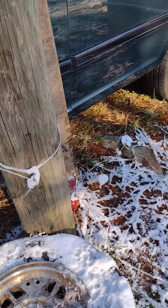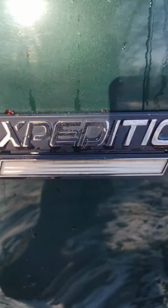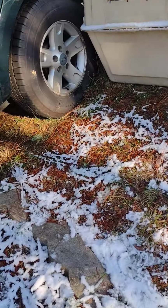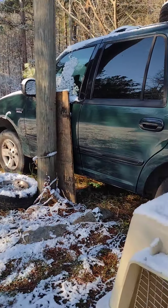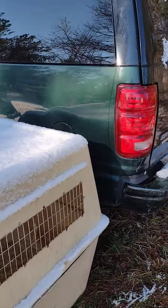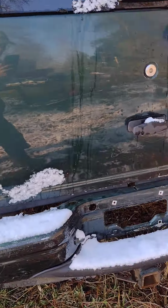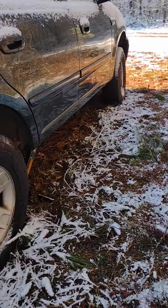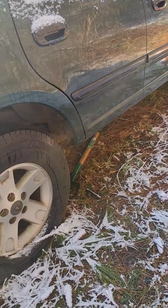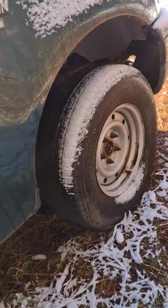Replace them. Now this is an XLT, or the computer says an XLT, but don't say it there on the badges. But the paint color is dark Highland green metallic. Is the paint color, and this truck's all original. Every bit of it's original. Original motor, original transmission. You know, 232,000 miles, still runs and shifts like a clock. Got to get him back on the road.